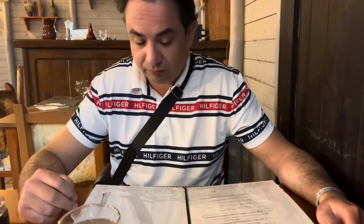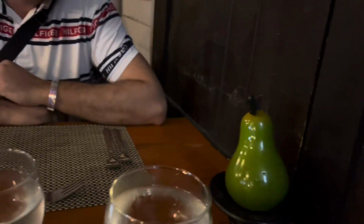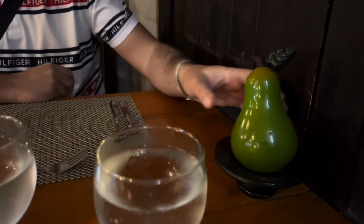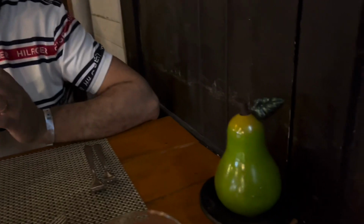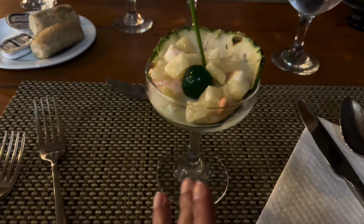Everything okay. Says torrejas. I don't know what torrejas is. Do you know what this is? No. Why do you have that? It's probably oil, I would say. Oil? Yeah. Why they have oil? Probably for salt. I'm not 100% sure if it's oil. I'm just guessing here. It's a wild guess.